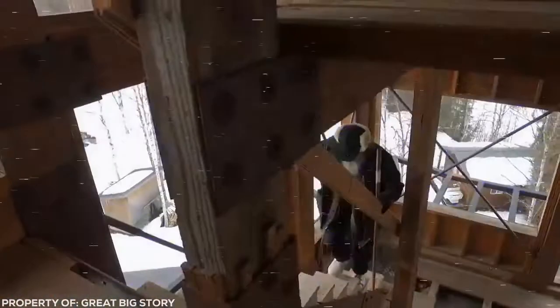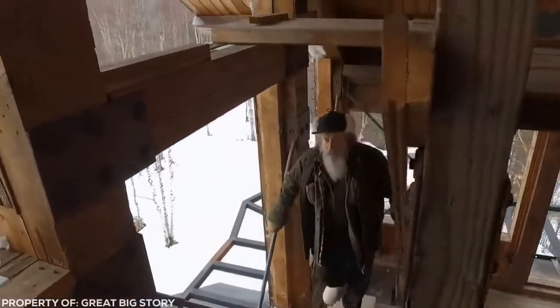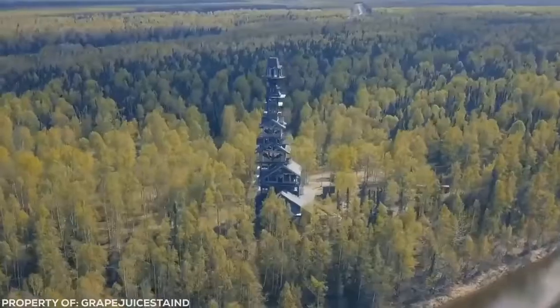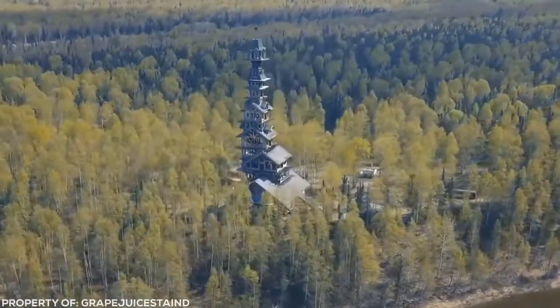in a strong breeze. Small staircases and ladders connect the many levels, with the owner having lofty ambitions to go up even higher, only he can't, as he'll hit federal airspace at 200 feet.